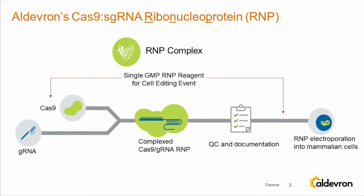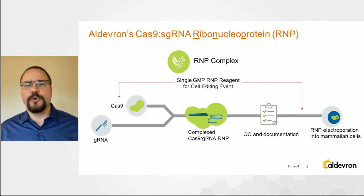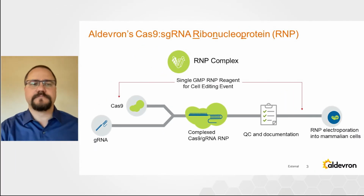So this RNP process is a complexation of a CRISPR nuclease, in this case Cas9, and a guide RNA. This complex RNP would then need to be QC validated, documented, and then the RNP is electroporated into mammalian cells in an ex vivo process. Typically, this is done on a case-by-case basis or maybe at a point of care. And so each individual complexation is a new QC event.